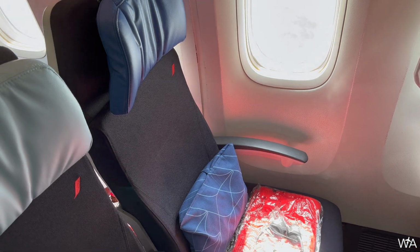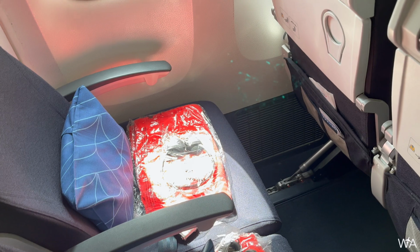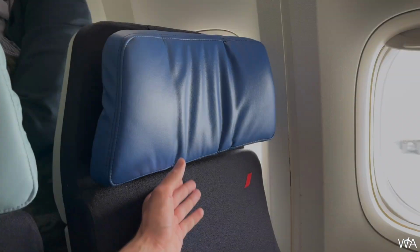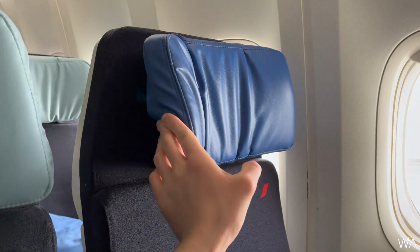Taking a look at the seats, they're very modern and sleek looking, with a fabric back and base and a leather covered headrest at the top. The headrest is height adjustable and also has folding sides to provide extra support.